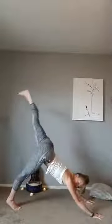Inhale, right leg high. Exhale, right knee touches right outer shoulder, strong arms and core. Inhale, right leg high. And exhale, twist to the opposite shoulder. Inhale, right leg high. Exhale, knee to nose, step the foot through between the hands.